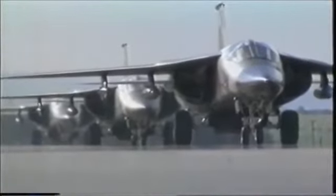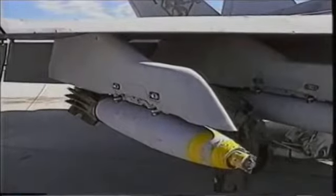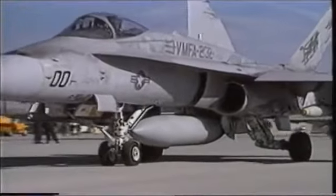As the United Nations passed resolutions condemning the act of aggression, British and American air bases prepared to rush reinforcements to Saudi Arabia and deter further Iraqi incursions. The priority was to send fighters and airborne early warning aircraft.